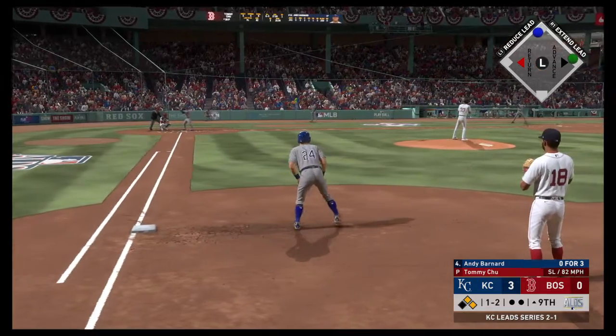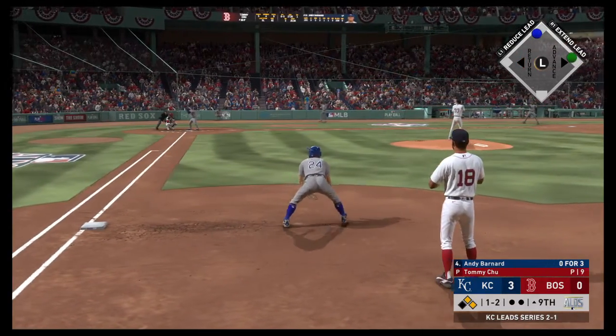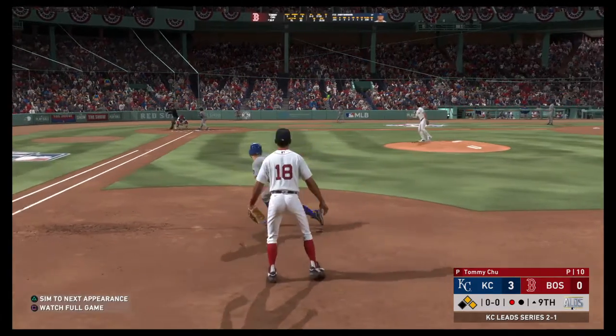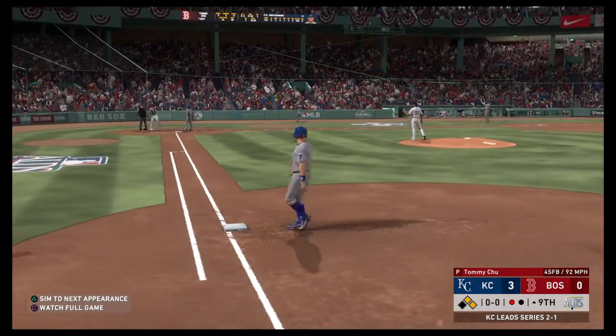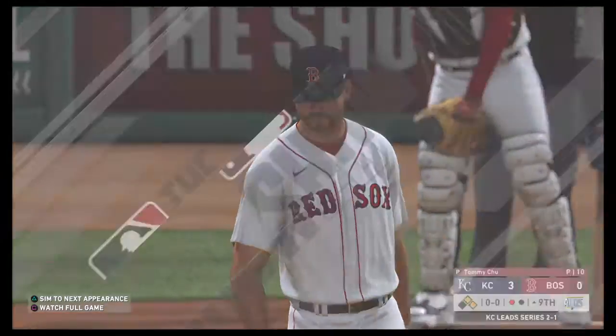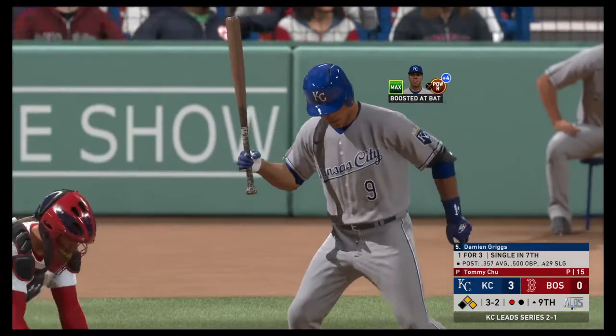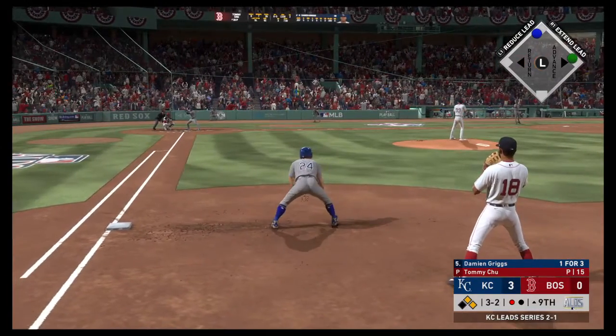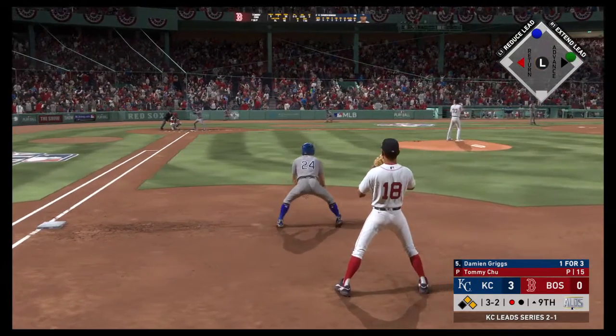He struck him out, the third time he's fanned in the game. It's been a rough game for him at the plate. Couldn't get the bat off his shoulder right there, and he struck out twice before that one. So he's going to have a lot to think about when he leaves the ballpark tonight. Griggs.